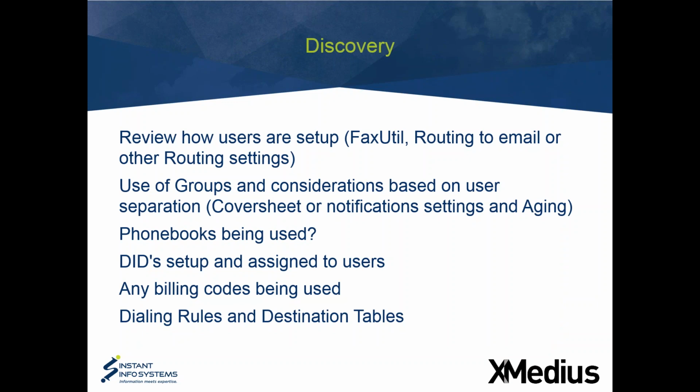With discovery, there are very important points here to basically make a seamless transition with your users. What is important for those users? Into the discovery, we take a look at, for example, FaxUtil. What are users doing? Are they just routing to email? Are they working within the application to have delegates look into one mailbox? What are the routing settings? What are the group settings and permissions?